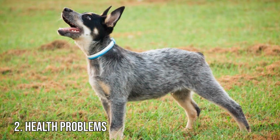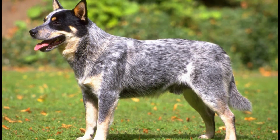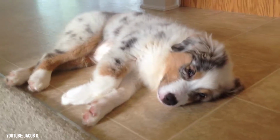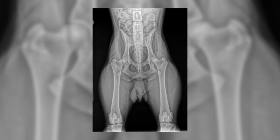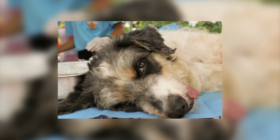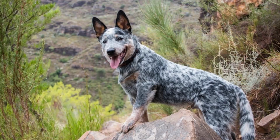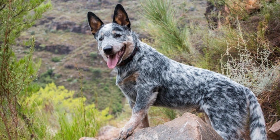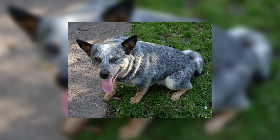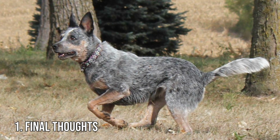Number 2. Health problems. In general, both dogs are healthy and will enjoy long lives. However, just like every other dog, they may still be susceptible to certain health conditions. The Australian Shepherd may suffer from hip and elbow dysplasia, eye diseases, epilepsy, tumors, cancer, heart disease, deafness, and autoimmune diseases. On the other hand, the Australian cattle dog may experience progressive retinal atrophy, hip and elbow dysplasia, deafness, and osteochondritis dissecans.